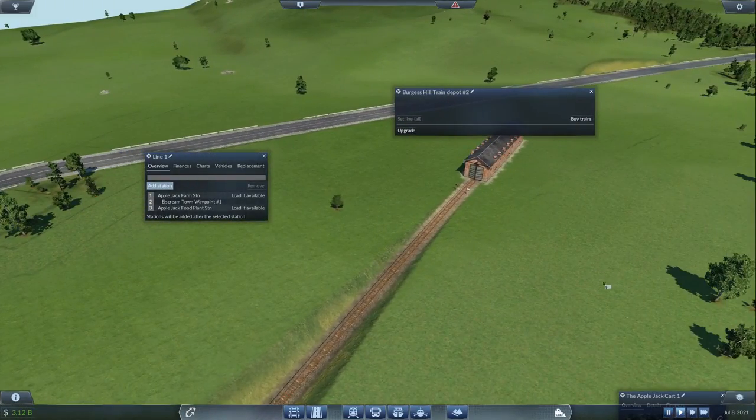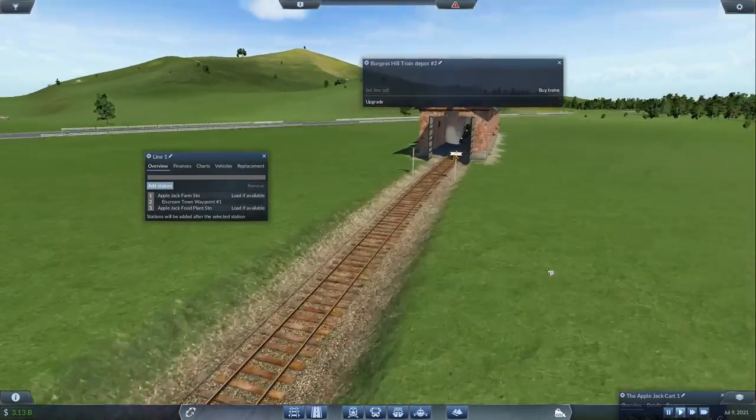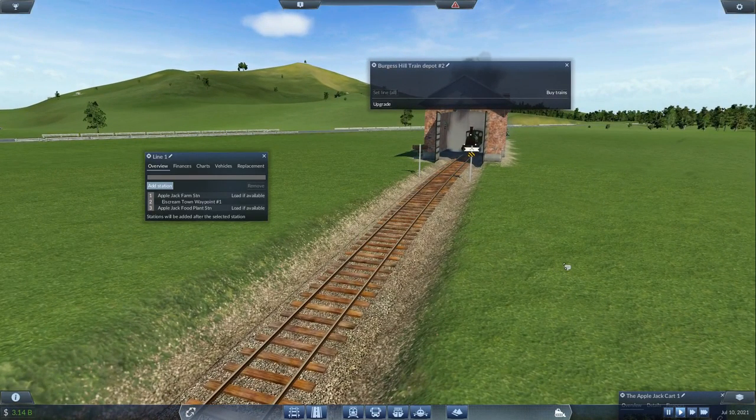Let's see what happens when we open the doors. Here we go. Here comes the Yorkie Pud Express. And it stops. Seriously?